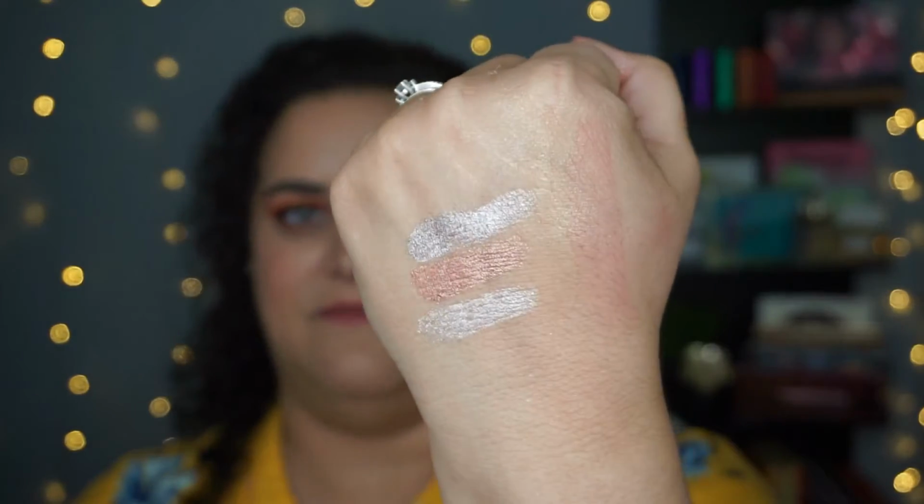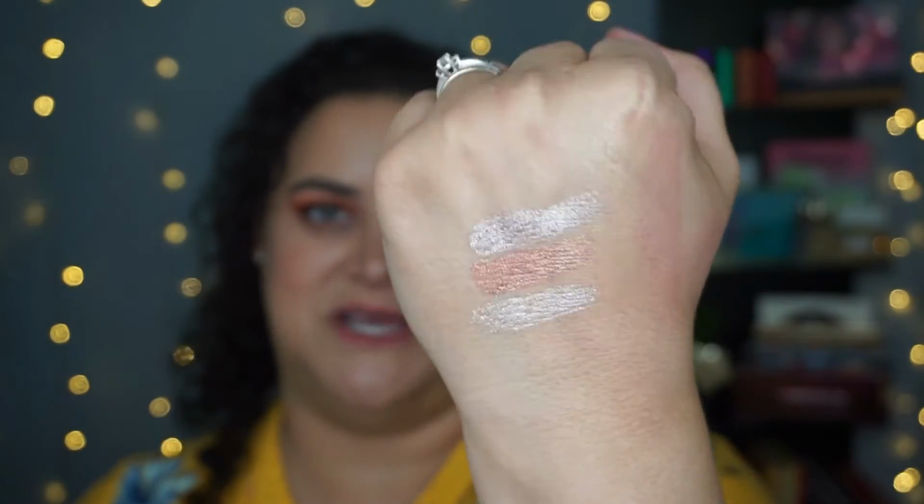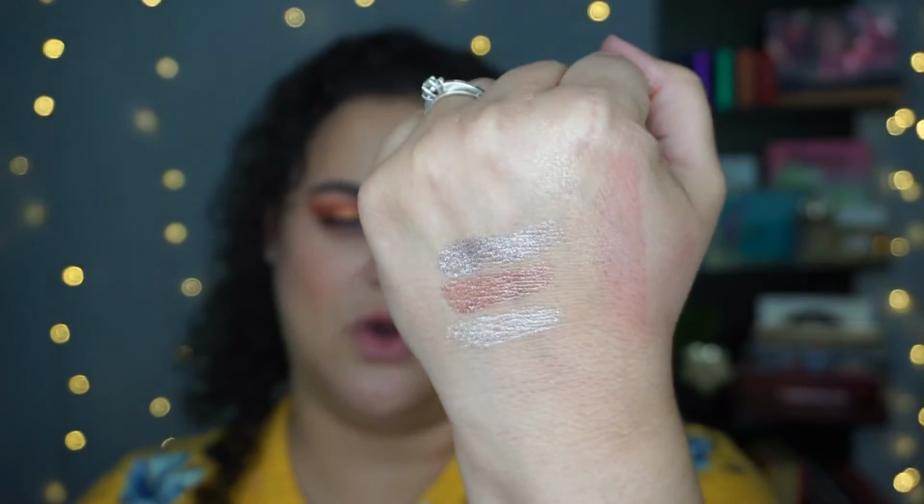This palette, when it came out, I instantly wrote it off when I first saw pictures of it, because it just looked boring and unnecessary, and I didn't understand the pop of pink and whatnot. And then I saw it in stores and I swatched it and I fell instantly in love and brought it home. There are just a couple of the shimmers in there, and they're so beautiful.